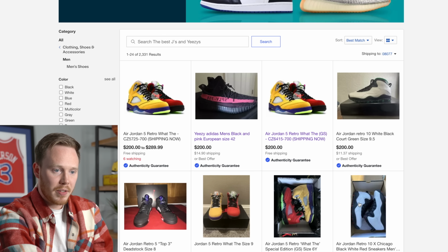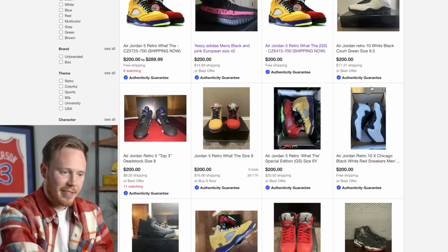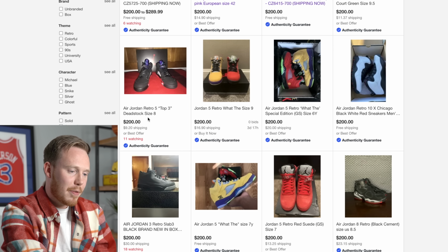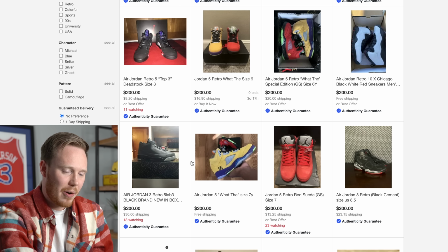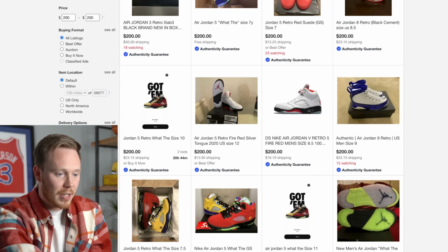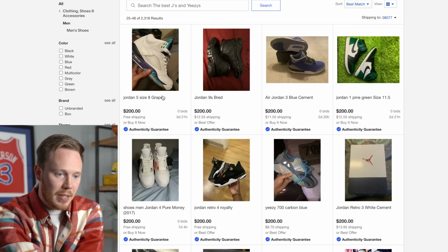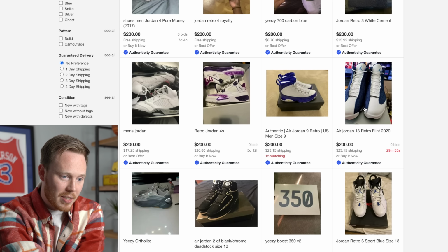We've got some Jordan 10 white black court greens, makes sense. Top three Jordan 5s. Air Jordan 3, 5 Lab 3s. They're like 3M Jordans. I don't need that in my life. Oh, you've got the Lakers 9s. Nice shoe. The Fire Red 5s. Again, nice shoe. Harris 6s. You've got the Flint 13s. Again, pretty good price. 200 bucks, not bad.